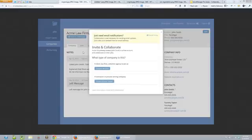So this is the invitation screen here. You click on Invite and Collaborate, and you get this dialog box. The first thing to notice up here is that notification that says just need email notifications. So if the only thing you need to do is email your client updates about the status of a job, you might not need to invite them. If they don't need to log in and the only thing they want is an email update, letting them know the papers were served or that kind of thing, definitely consider whether or not you need to invite them into the system.